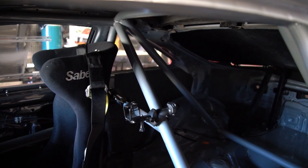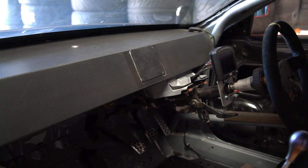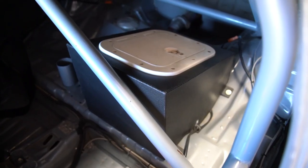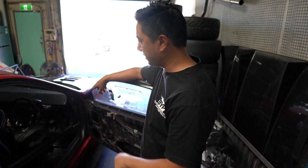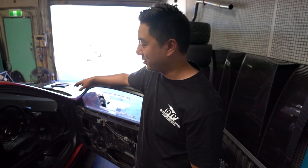The car's got a full welded roll cage, tying front to rear, chromoly. The fuel system is located behind this box, and it runs a 12 litre fuel cell. Because we only do time attack, tyres are really good for about two laps, so basically we'll get an out lap, two hot laps and an in lap. Another thing to note on the interior is we still run the factory pedal assembly: the clutch pedal, brake pedal and accelerator pedal.